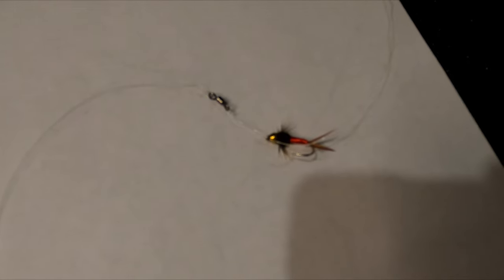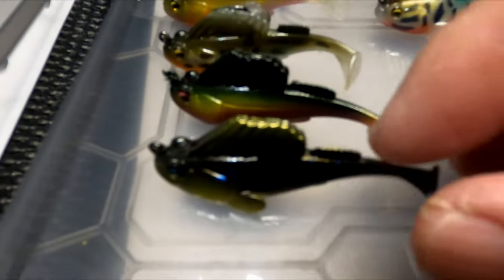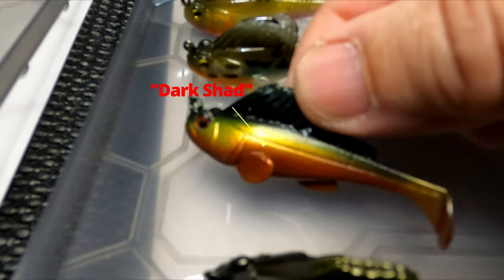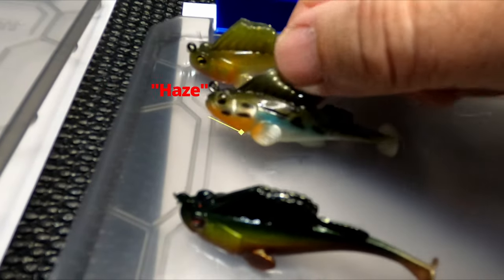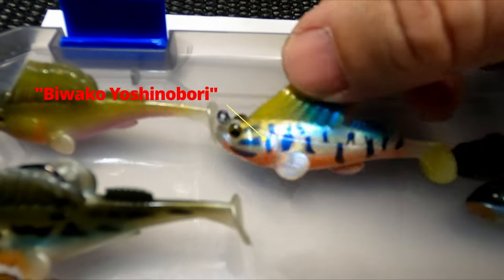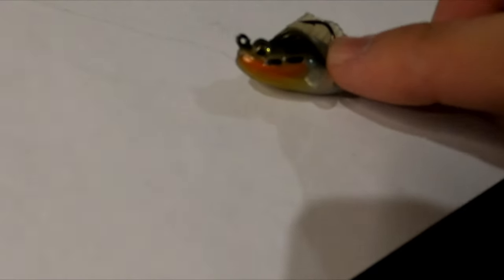So my number five lure of the top five is this one here. I use a slider on top, which is the Copper John fly. Go down the line to a dark sleeper. There are various colors that you could use for a dark sleeper. But this one here, I like because it looks kind of like a goby.